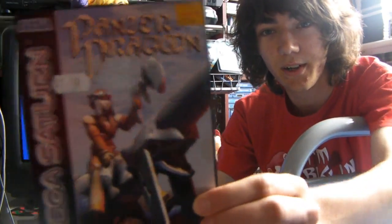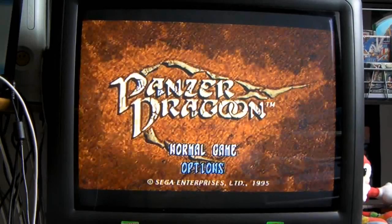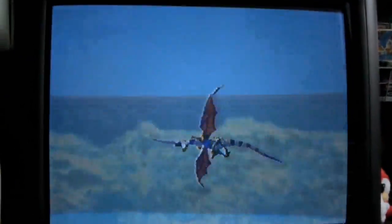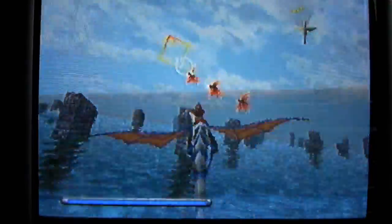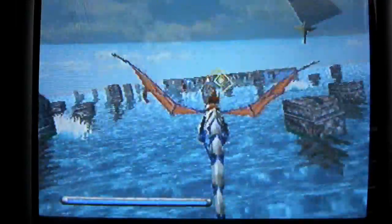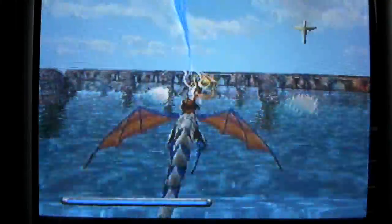Panzer Dragoon 1. Okay, this is the first Panzer Dragoon, the prequel to Panzer Dragoon 2 that we just saw. It's more or less the same sort of gameplay. As you can see, the graphics are really nice. It plays much the same, you hold down the attack button to lock onto enemies, and then shoot with the A button. It's got really nice orchestrated music. Really action-packed game, reminds me a lot of the old Star Fox games.